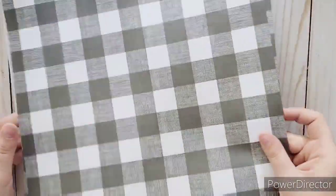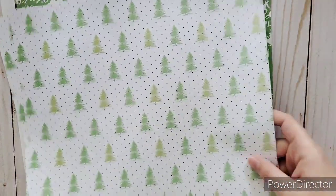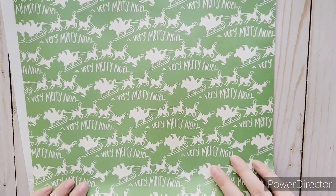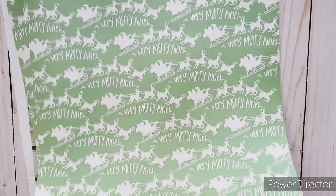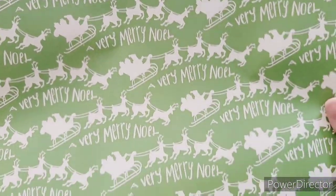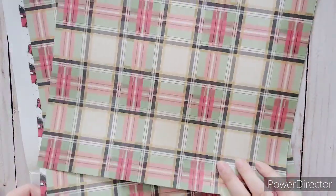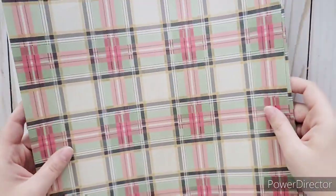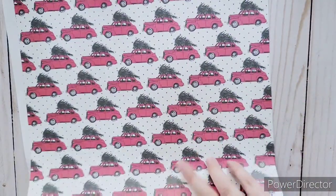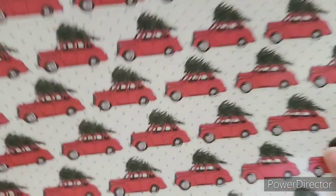But I get two sheets of this. Two sheets of these Christmas trees with the black polka dots. This says Very Merry Noel, and it's got Santa and his reindeers. Oh, I love this plaid. I am obsessed with plaid. That is gorgeous. And then I love this red car with the Christmas tree on it with the polka dots. So I really like the colors to this one.